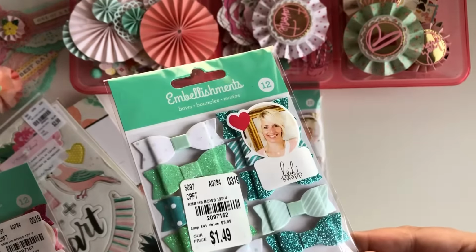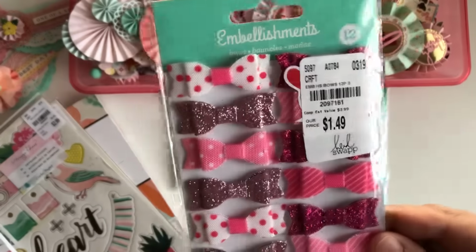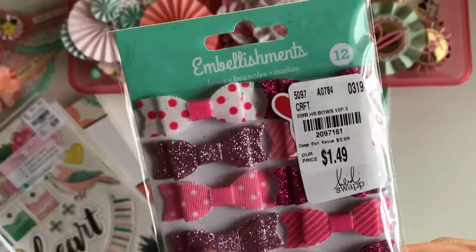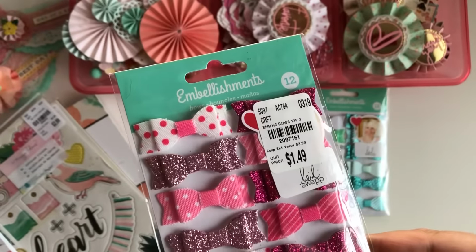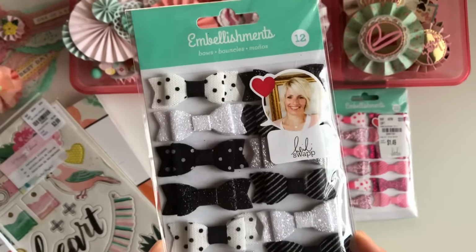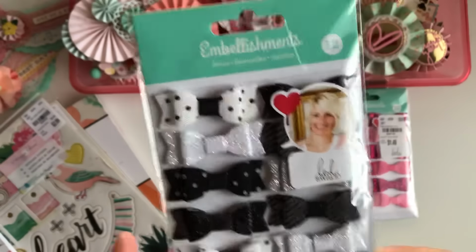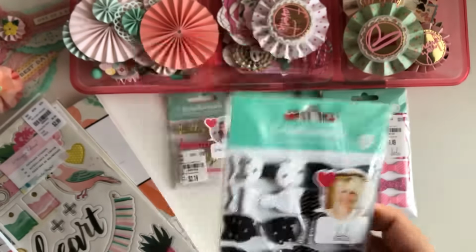Look at this nice mint green and then the teal blue. I got some pink ones and you get some glitter papered ones. You get some fabric ones. So pretty. You guys know I had to get the pink ones. And then of course some black and white ones. Well, black and silver and black and white. Love the polka dots, the stripes.